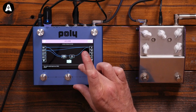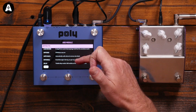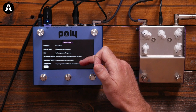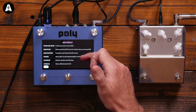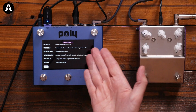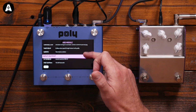So let's say now I want to add in something else. So I press the add button. All of my effects are here. I'm not going to go through every single one, but you'll see hopefully on the screen the kinds of things that are here. You'll absolutely be going, well, hang on a second, what's that power amp and IR and so on? Yep, there's a ton of stuff in here other than just reverbs and delays. You get the idea.